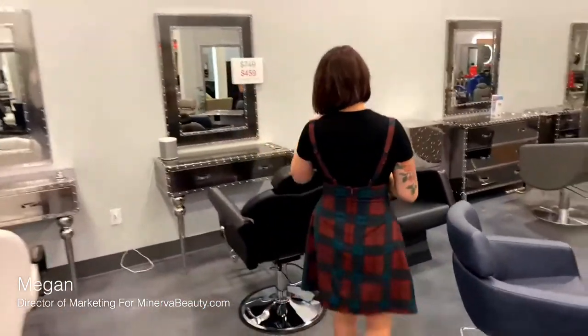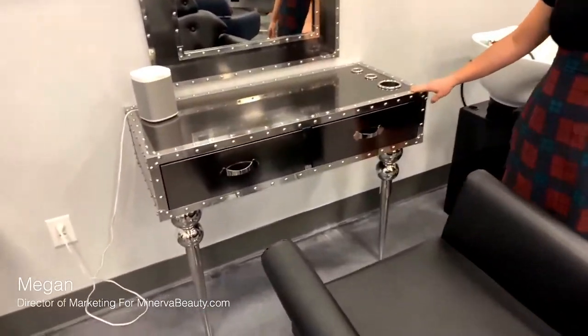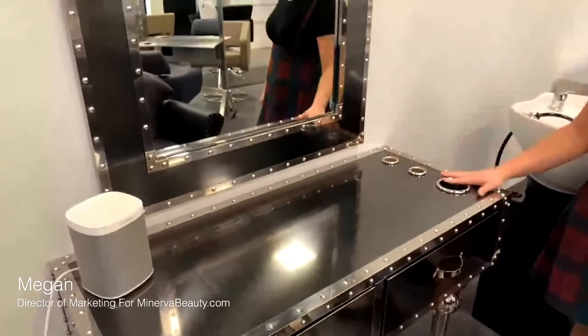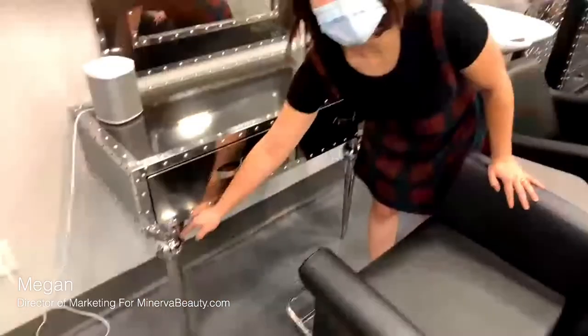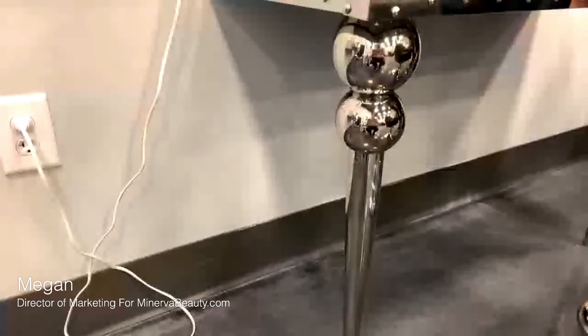All right, so we're going to breeze on through to this part of the showroom. This is our Axis matte stainless steel station. It's only $459 throughout the sale. It does have these built-in appliance holders across the top and your drawer storage. What I think is really unique about this station are these cool legs. If you're looking for that funky rock and roll vibe, it definitely has it.